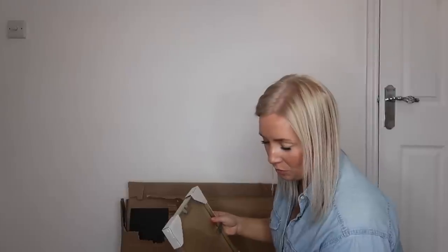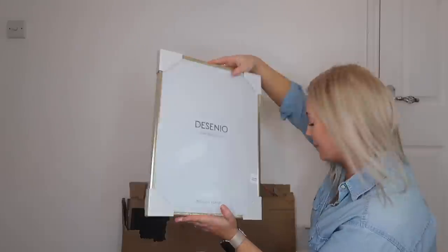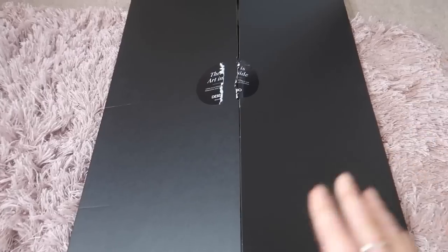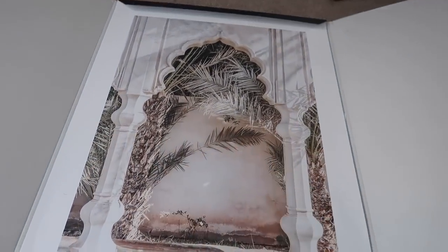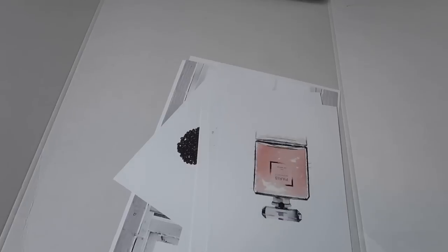So for this wall, I've got 6 21 by 30 frames, so 2 30 by 40 frames, and they're all in gold because I just really wanted to set the pictures off as well. So they have all come in a further protected booklet. Opening the black box that comes inside, here are my prints. So this is a large one to go into my living room. This is a 50 by 70 print, which is beautiful.